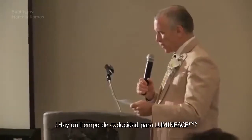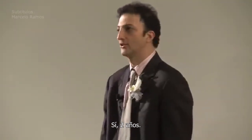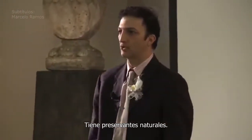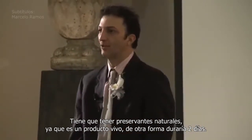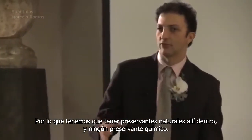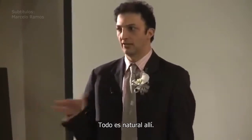Is there a shelf life to LUMINESCE? Yes. 2 years. It has natural preservatives. It has to have a natural preservative because it's a live product. Otherwise, it would only last 2 days. So we have to have a natural preservative in there, but there's no chemical preservatives. Everything is natural in there.